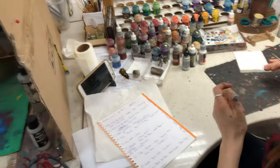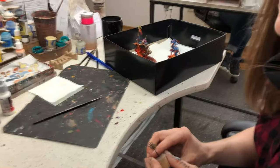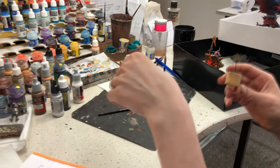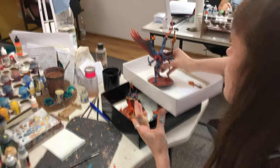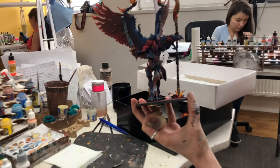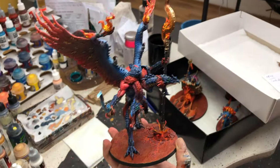Hey, Agnieszka. What are you doing today? I'm painting. Painting butchers. And it's the Lord of Change. Very big. Very beautiful.